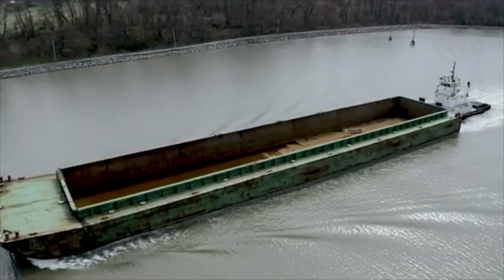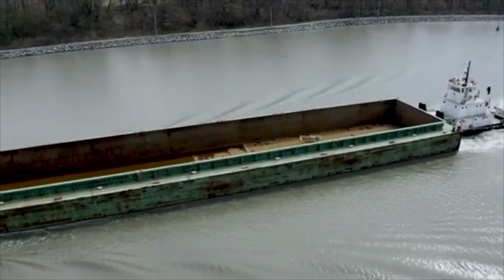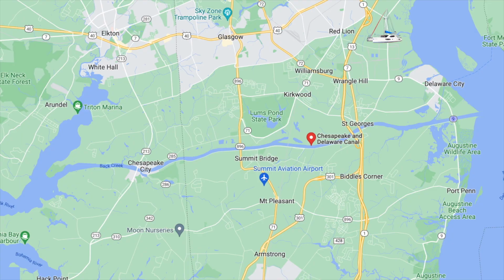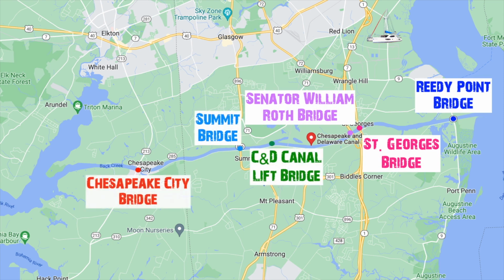The original canal had a water depth of 10 feet and contained 4 locks. It carried barges and sailing vessels towed by teams of mules and horses. Today, 6 bridges span the canal. They are the Reedy Point Bridge, St. George's Bridge, Roth Bridge, C&D Canal Lift Bridge, Summit Bridge, and Chesapeake City Bridge.